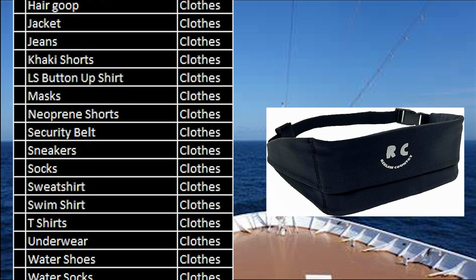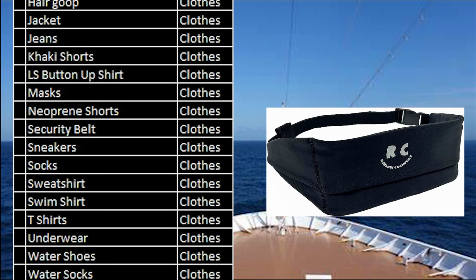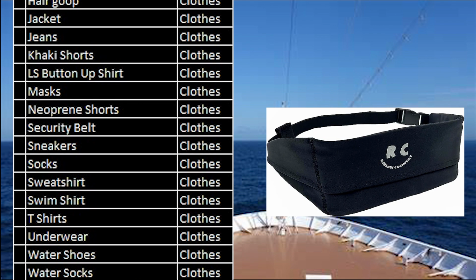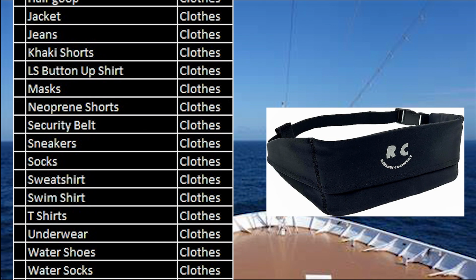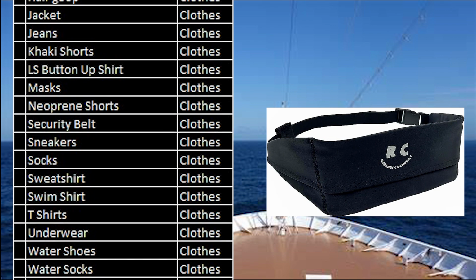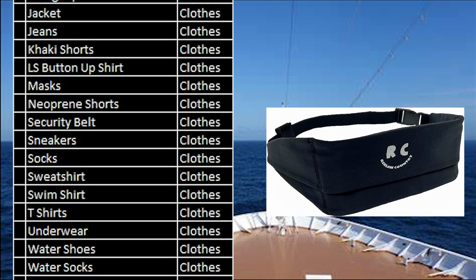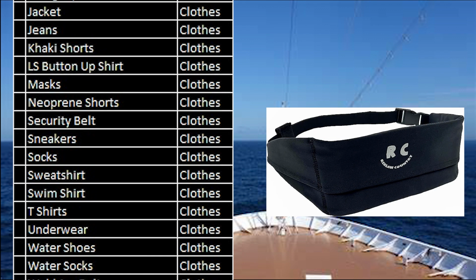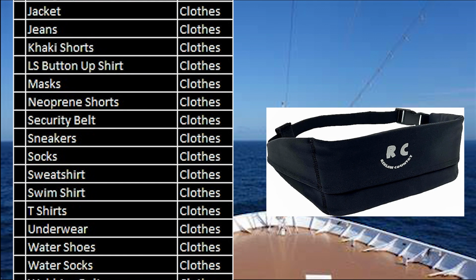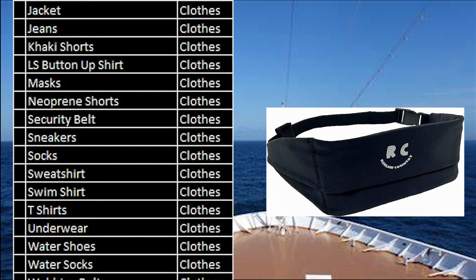Security belt. This is something I wear if I'm going somewhere where I'm a little iffy about the locals pickpocketing. Italy is a big one. I got pickpocketed in Italy last summer, and that was not fun. So a security belt is good to stick your loose cash in, a couple credit cards, your travel documents if you have to carry them with you, and you can wear it underneath your shirt. So it gives you an added level of security there against pickpocketing.